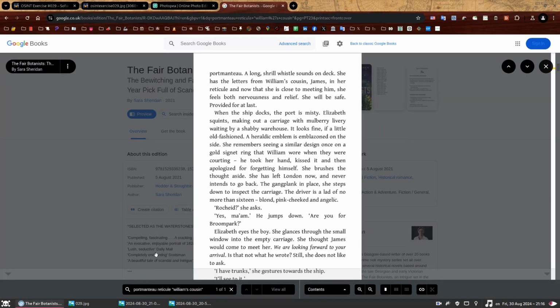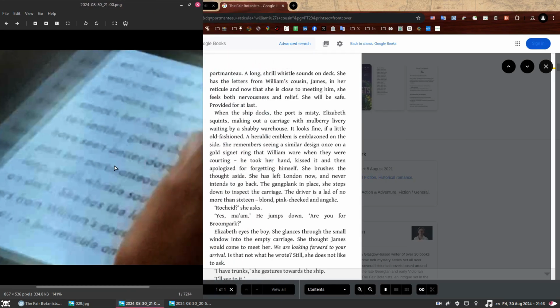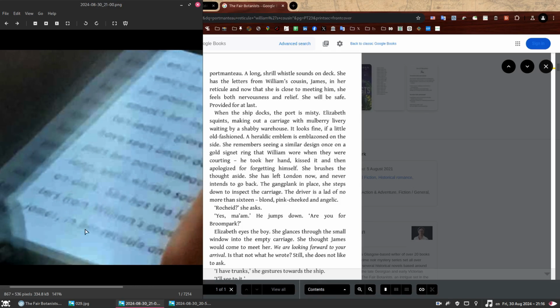Let's do this. Let me bring the picture again so we can just compare slightly. Here we go. Portmanteau, and then a long shrill whistle sounds on deck. And you can see here something whistle sounds on deck. She has the letters from William's cousin James in her reticule. There we go. William's cousin James in the reticule. Brilliant. We have done it. First task complete. The person in front of me on the train was reading The Fair Botanist. I hope she enjoyed it.